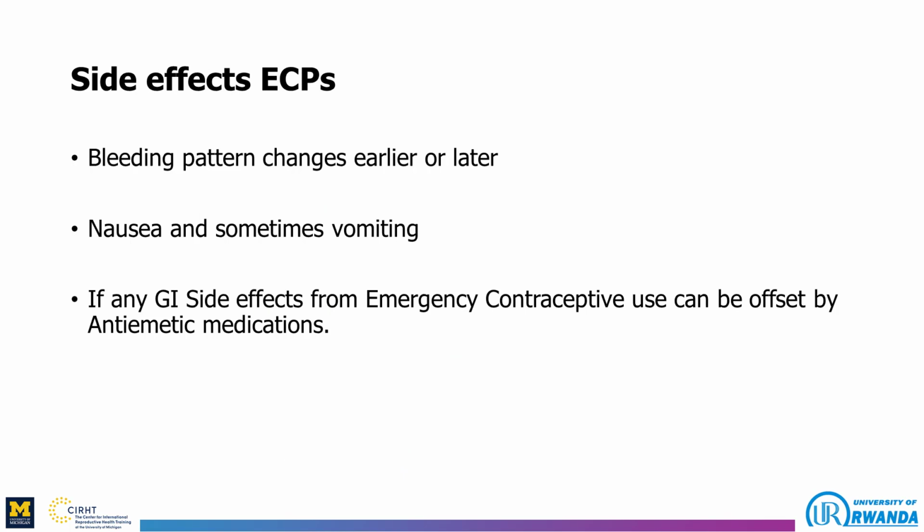So some common side effects from emergency contraceptive pills. Some women will report a change in their bleeding pattern. If they are expecting some menses, they can sometimes come a little earlier or later than the expected time. So this is one of the common side effects from using emergency contraception.